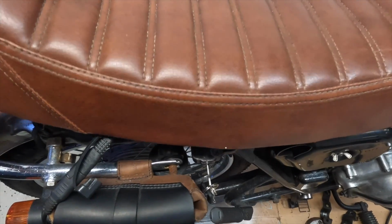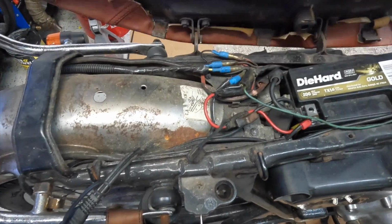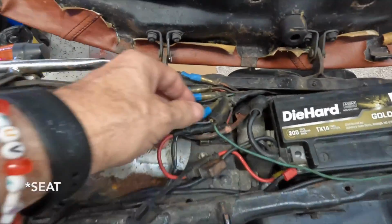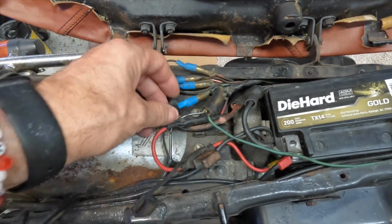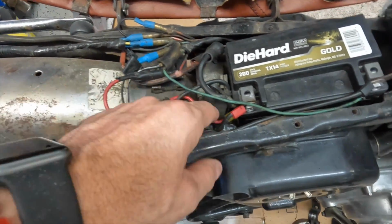But the other thing that you're looking at is the condition of the wiring that you can see under the tank. Have families of mice been living in this thing and eating on all the wiring? Better to find out before you hand over the stack of cash than after the fact.